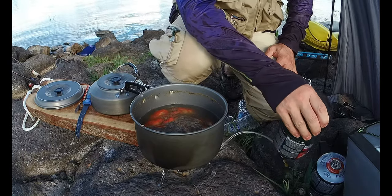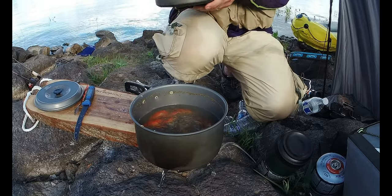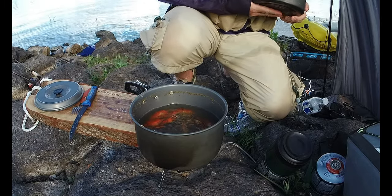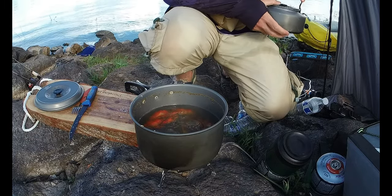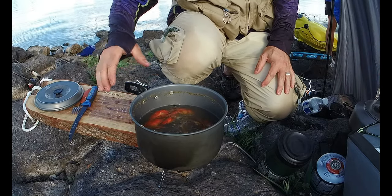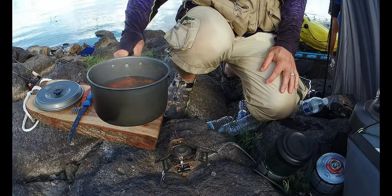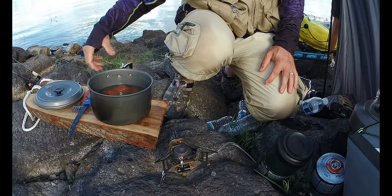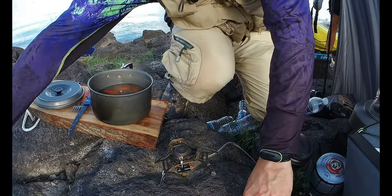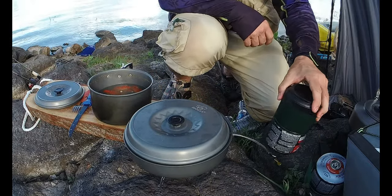All right, everyone, craws are done. Trout that we cooked earlier. Put these guys off to the side here on our Shoreline Heroes cutting board. So we'll just heat up the trout a little bit real quick and then we're ready to eat.